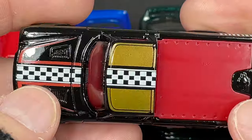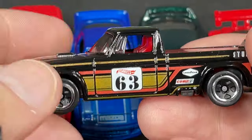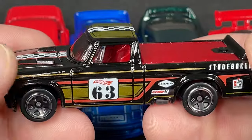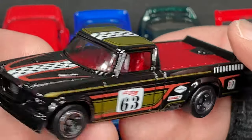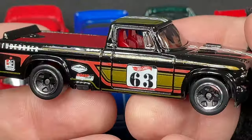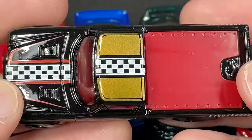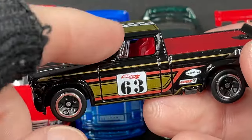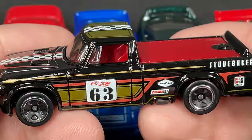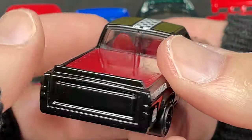Now this comes as a super treasure hunt as well. So this is the casting that is being used for the Super. So that one is really hard to find. It's a different color, different wheels on it. It'll look totally different. So if you see a black one and you see a different one, that'll be the Super. All right, guys, good luck to you. I hope you can find it. I haven't been able to find it.